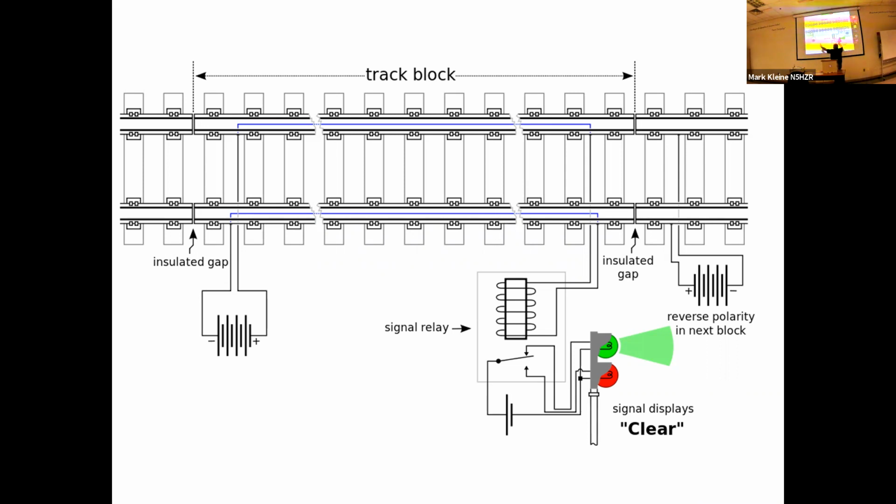This system can operate automatically, and that is what it's called. This section of track would be a block of track. And so we're talking about automatic block signals, which would automatically control that section of track. And these are independent of the dispatcher, independent of the train order operators. They would just operate automatically and would stop trains from getting caught in this section of track.